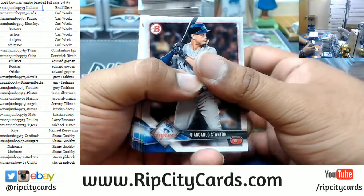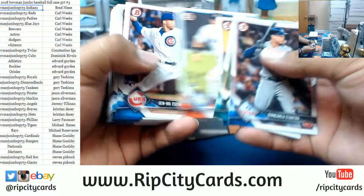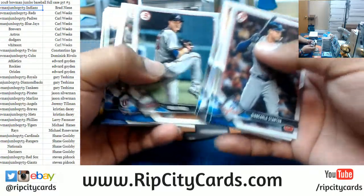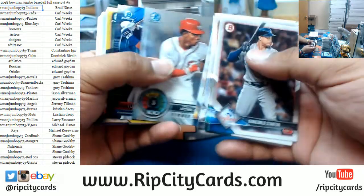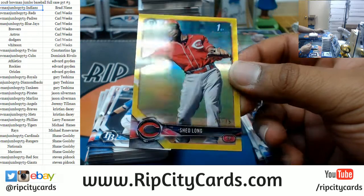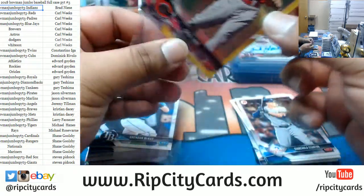All right, let's see what we got here. A gold Shed Long, numbered 75 out of 75 for the Reds.